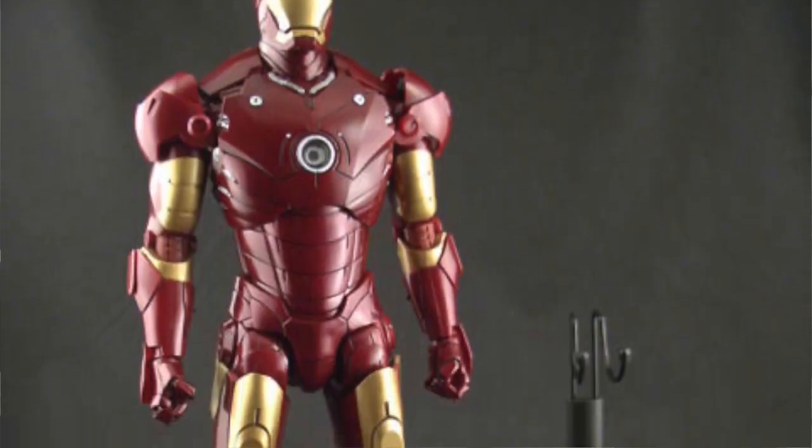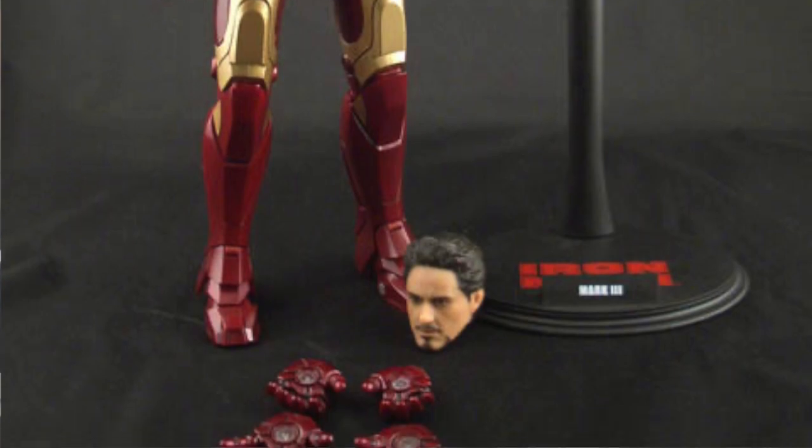And I'll be honest, I'm going to try to grab them because I've always been an advocate of Hot Toys. I've been collecting Hot Toys since 2008. The Iron Man Mark III suit was my first Iron Man in 2008. And I fell in love with Hot Toys. I've always loved them. I've always had an emotional attachment to them.